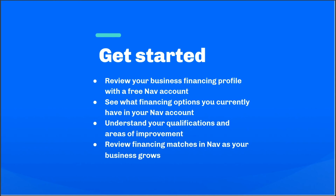So another tip in that account to get better matches is to link your bank account. This is through a secure technology. We can't take money out of your bank account when you do that. All it does is provide read-only access, similar to if you use Mint or Personal Capital or something like that on the personal side to manage your budget. It's a similar technology, and that helps us understand your business revenues, which is one of those factors that we talked about way back in the beginning of this presentation. So then you can continually refine those matches as you go along.